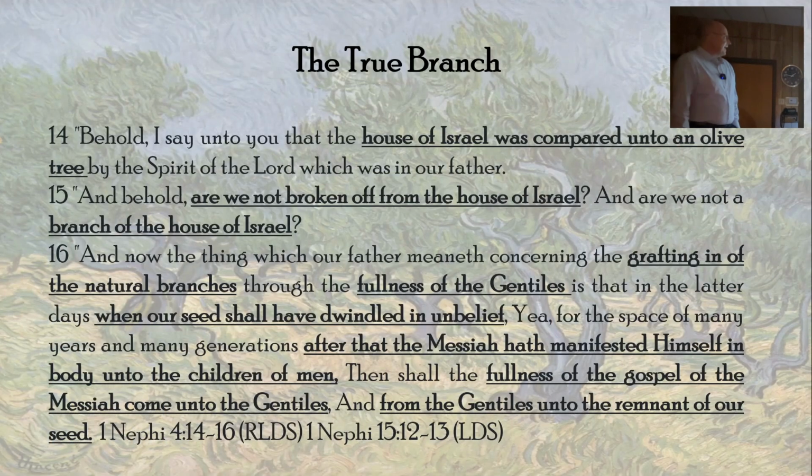"Behold, I say unto you that the house of Israel was compared unto an olive tree by the Spirit of the Lord, which was in our father. And behold, are we not broken off from the house of Israel? And are we not a branch of the house of Israel?" So I think it's interesting. Nephi is already feeling and seeing himself as broken off. They're only 3 days' journey outside Jerusalem when all this is happening. But he already knew we're not going back. We are broken off from the house of Israel.